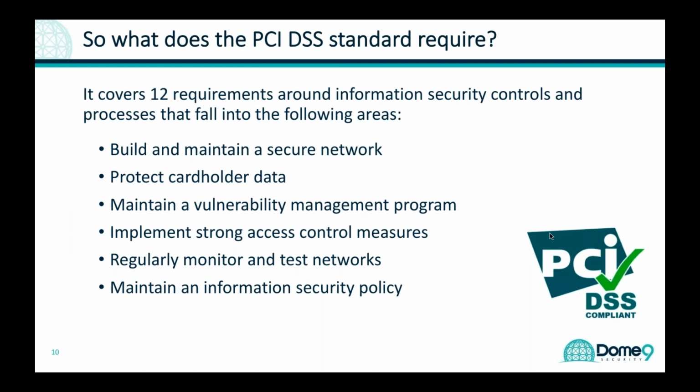So what does the standard actually require? There are 12 requirements, and these revolve around information security controls and processes that include areas like how to build and maintain a secure network, protecting cardholder data, maintaining a vulnerability management program, and so on. If you read the document itself and you haven't done that before, it can be intimidating, very detailed, and not necessarily easy to understand how you can take those requirements and connect them to actual best practices that you have in the organization.